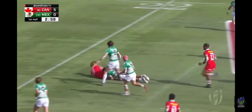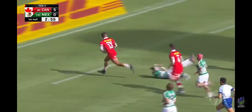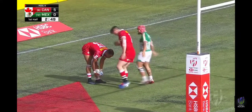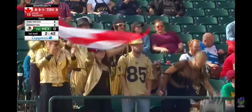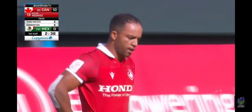Oh, he's dancing. It opened up for him in the end. Ngongo, can he get a second? He's got to keep going. What a moment. Allen's laying a block for him. Ngongo with a second. Ngongo benefiting from a nice bit of wizardry from Prevost.